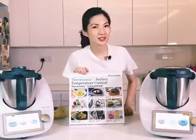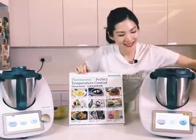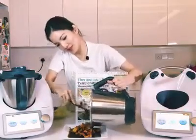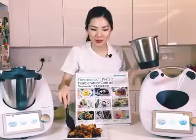So now our ginger sesame oil chicken is ready. Wow, looks so amazing. Smells so good.